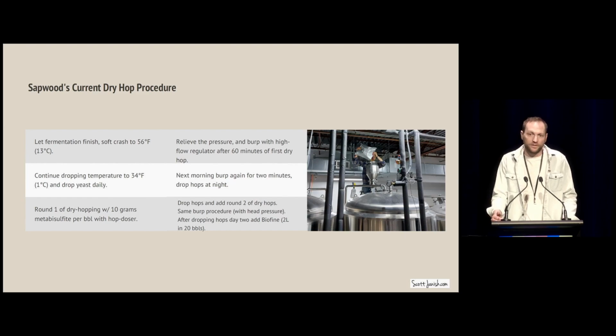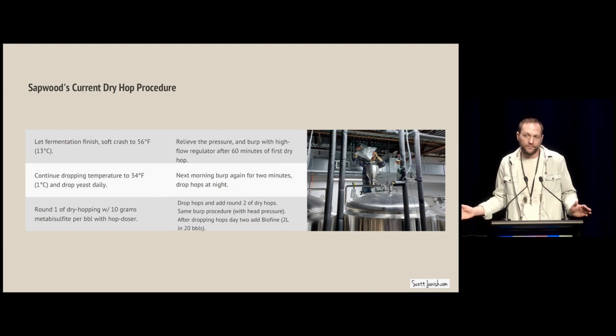So we usually do 2 rounds of dry hopping. The first round we'll do at 34 degrees. We do it through this hop doser you can see on the right. I think you've probably all seen a lot of those, where you can add the hops, purge them, and then open up a valve to the tank and add them in a closed manner. And then we'll wait about an hour, let the hops percolate down.